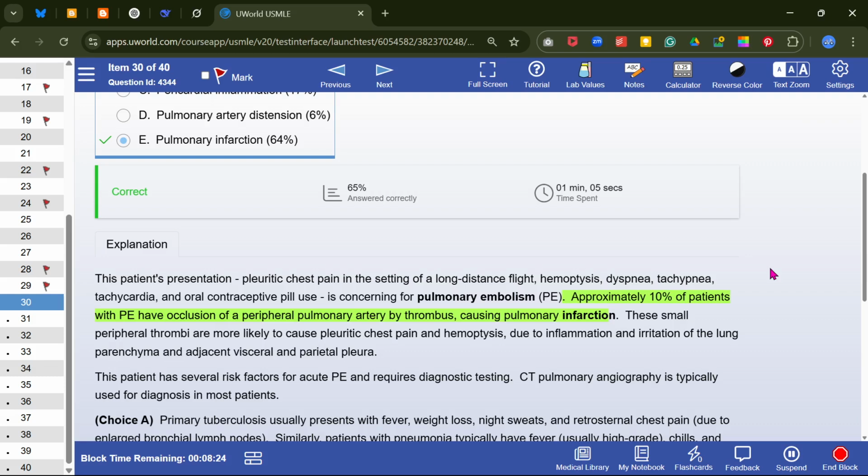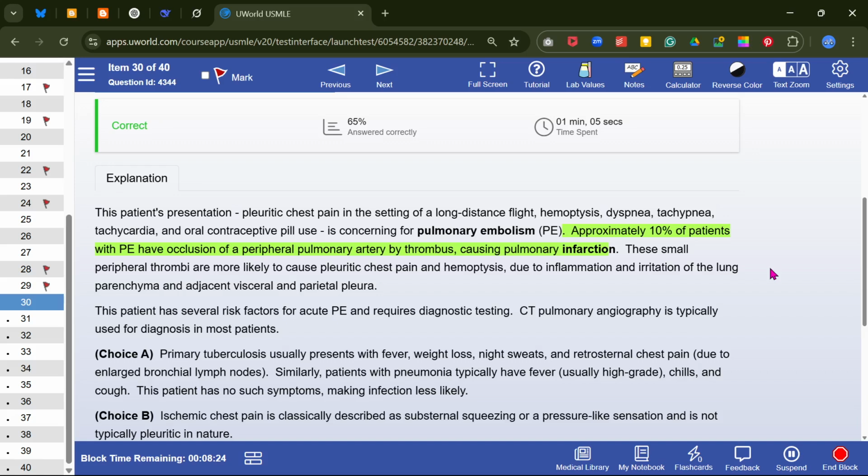These small peripheral thrombi are more likely to cause pleuritic chest pain and hemoptysis due to inflammation and irritation of the lung parenchyma and adjacent visceral and parietal pleura. These patients have several risk factors for acute PE and require diagnostic testing. CT pulmonary angiography is typically used for diagnosis in most patients.